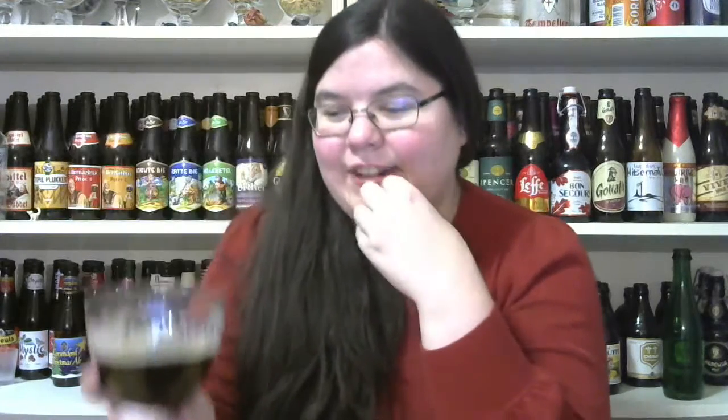I'm not getting the sweet notes so much from the beginning as I did the first sip. Maybe it's just because I really like those bitter notes. Oh my goodness. Wow. This is delightful. And while we're here, obviously I like this beer. I highly suggest that you try it if you see it.